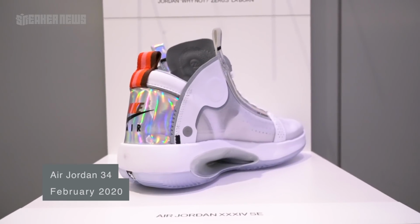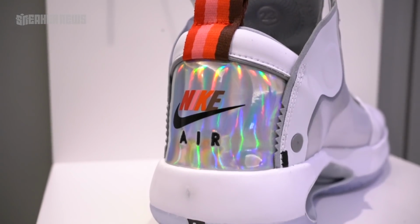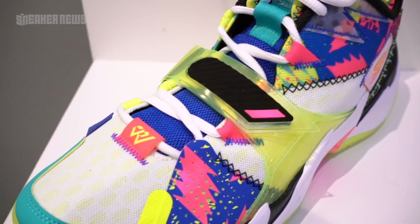Next up is the Air Jordan 34 in a simple game colorway. The most notable thing about this pair is the 8 colors on the heel that represent the Chicago train lines. Following that is a 90s inspired colorway of Russell Westbrook's signature shoe, the Why Not 0.3.